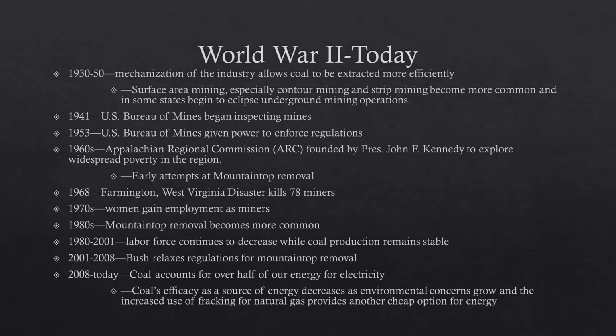Between the 1980s and up until 2001, the labor force does continue to decrease while coal production remains relatively stable thanks to the efficiency of the workers. Between 2001 and 2008, during George W. Bush's presidency, there are some relaxations to regulations for mountaintop removal, and there is a boost in mining jobs in Appalachia. During that time, in Kentucky and West Virginia, for example, 1,000 mining jobs per year were opening up.